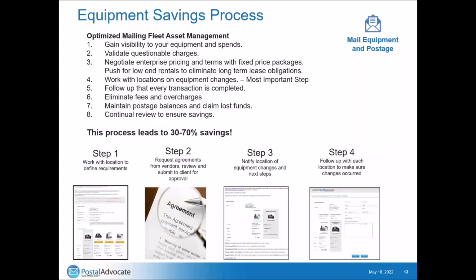So if you have 1 or 2 locations, you certainly don't need to go through all these steps. But if you have 50, 100, if there are lots of locations across your platform, having a documented process around the equipment renewal process can drive down costs. And at the same time, follow that every transaction is completed, eliminate fees and overcharges. People are paying 22% interest in postage that they don't even know that they're paying.